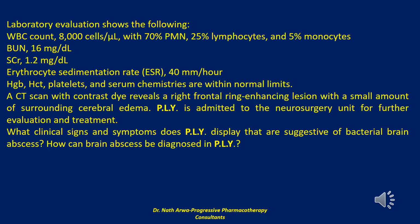Although PLY does not have a history of seizure activity, approximately 25% of patients experience partial seizures that often become generalized. Papilledema and nuchal rigidity occur in equal to or less than 25% of cases and often are not useful in confirming the diagnosis. Symptoms associated with a contiguous focus of infection should always be sought, and in some situations, they may dominate the clinical picture. PLY has a history of sinus infection, and the pain on palpation of his sinuses coupled with the purulent sinus drainage suggests active infection at this site.